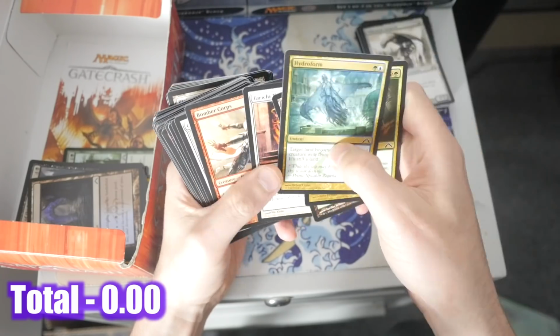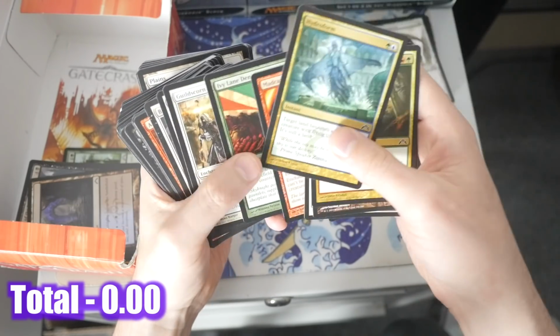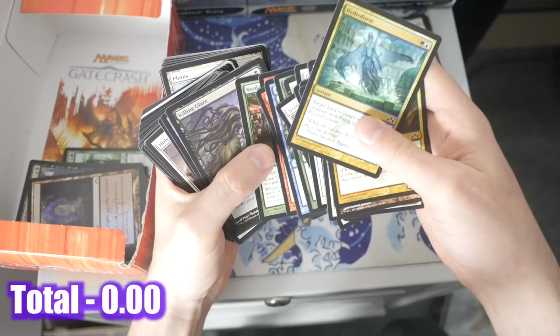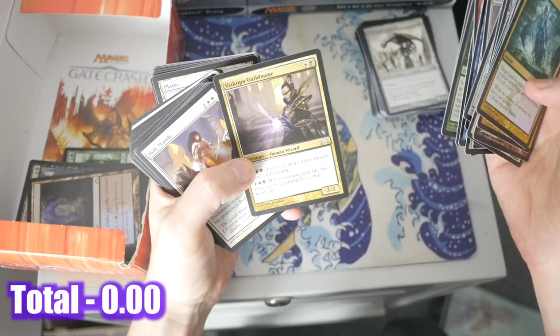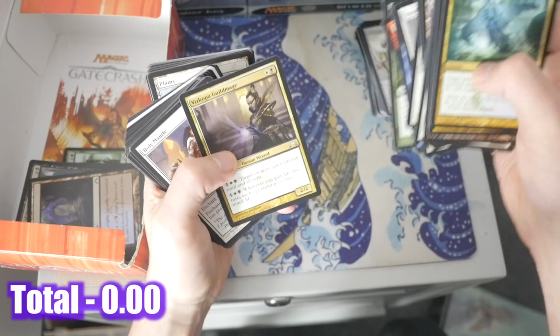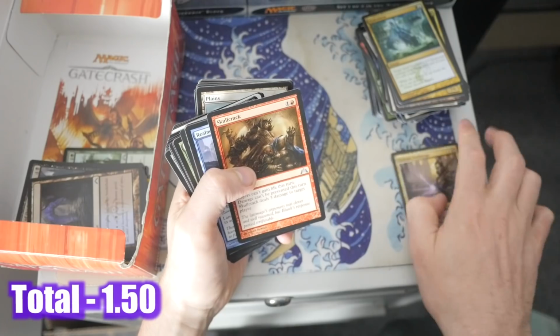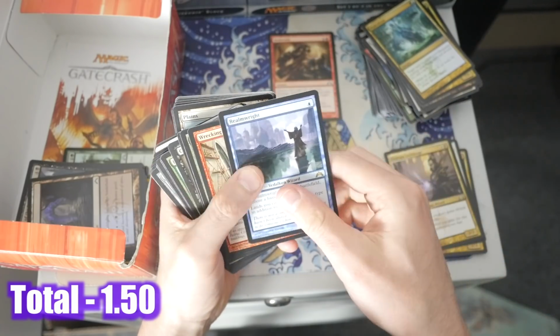Hydroform. Okay, Simic Guildgate. Nothing too crazy to pull. Okay. So far, nothing Pauper worthy or Scope of Guildmage. No Holy Mantle. Yeah, this is... Oh, Skullcrack. Okay, so there we go. We got Skullcrack there for some value.